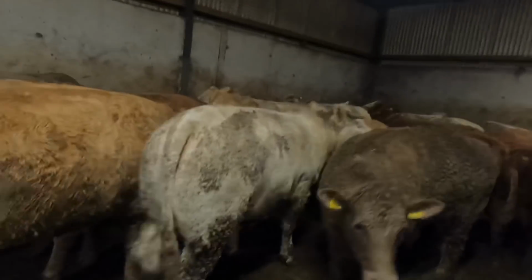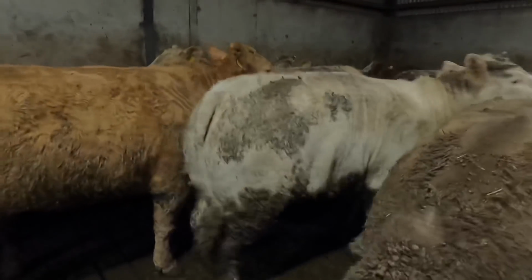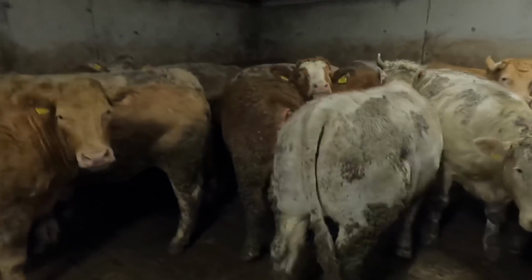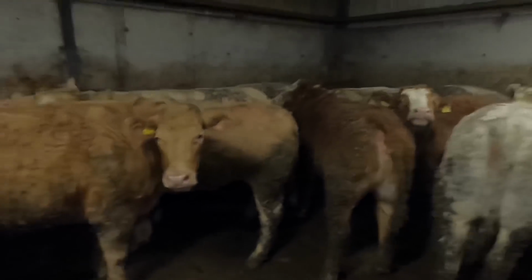But yeah, lovely batch of heifers, all continental breeds as you can see, and yeah, these 20 here in this pen, they're all going in the morning. There's another 20 in the shed up above. We'll have a wee look at those as well, but they're pretty much the same as these. I'll just go up there now.